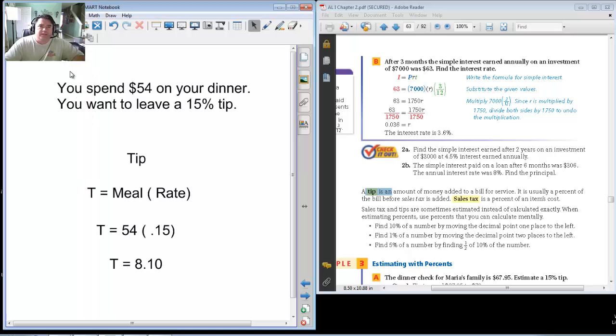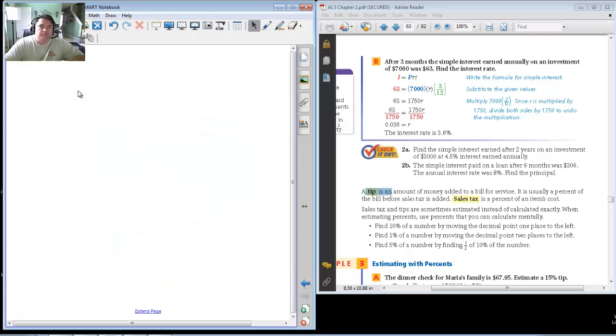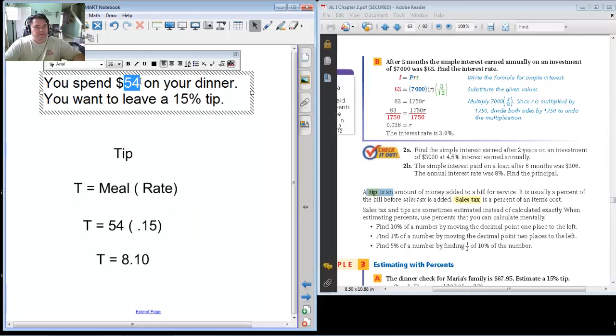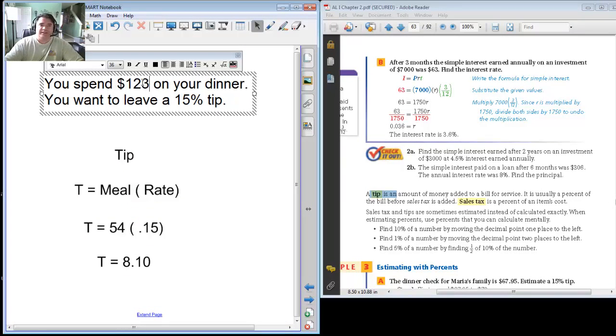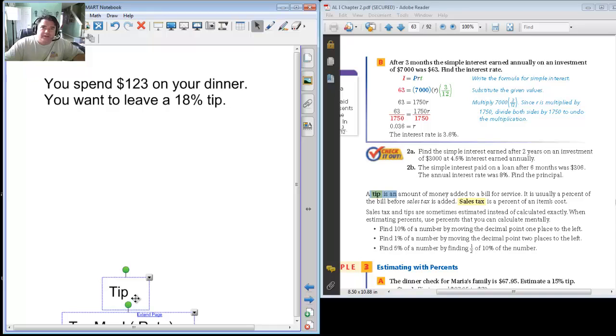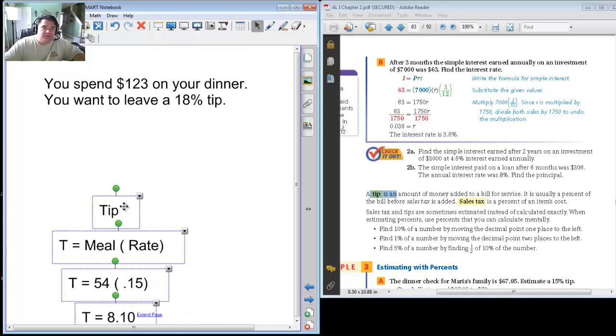How about you try? Let's say this time you're just gonna go and take your family, your grandma, grandpa, all your friends and neighbors out. You're gonna spend $123 because you're made of money. Trust me, when you get married and have kids, it seems that way. Anyway, you leave just because you're so darn generous, going to leave 18%. So, you try. Pause.